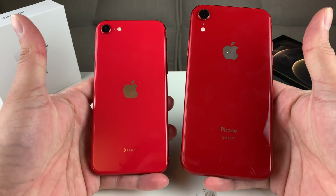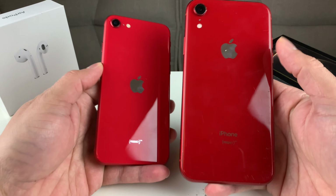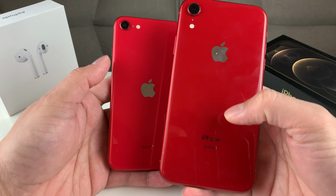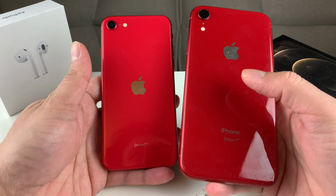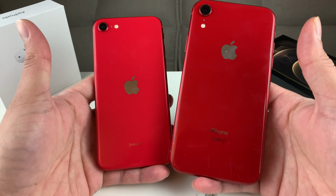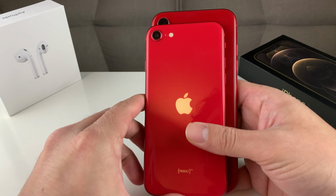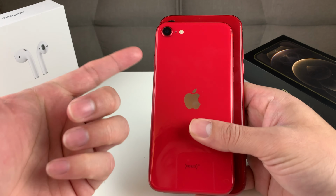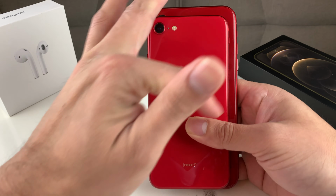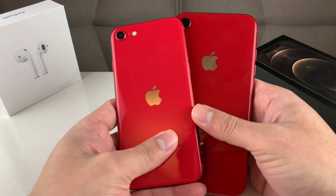Now, the release dates between these phones: the iPhone SE came out in April 2020, where the iPhone XR came out in the October 2018 timeframe. So about 1.5 to almost 2 years difference between these phones, and a lot has changed between that, and that's why we wanted to discuss it. Side by side, of course, as we mentioned, the iPhone XR has the bigger body overall. But does that really make a difference? Well, we'll talk about a lot of these.